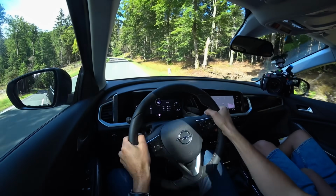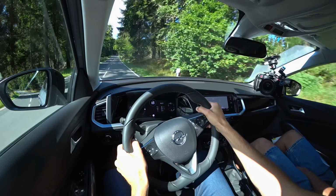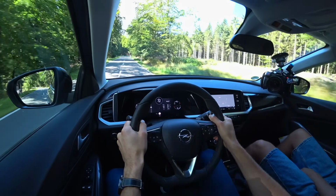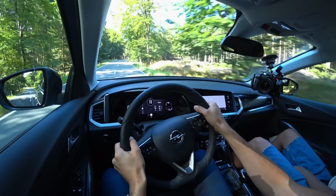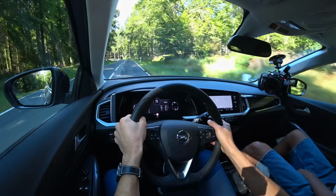I have to say, chassis-wise, it feels good. Steering is also nice. The suspension is a good compromise. It gives you enough comfort. It's not set on a super sporty tone, not at all, but it doesn't roll too much. So I think they found a good suspension right here.